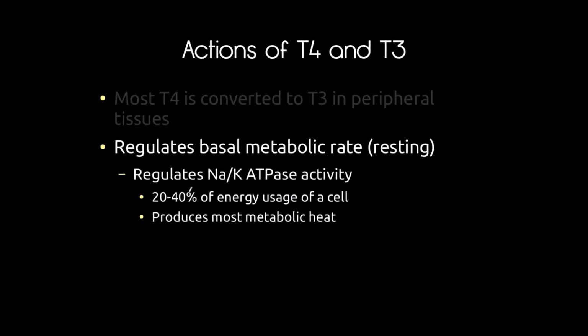So, now that we have the active forms, or the very active forms, T3 and T4 regulate basal metabolic rate. This is the primary way that basal metabolic rate is set in animals. Now, we'll come back and talk a lot more about basal metabolic rate later. This is really just how much metabolic activity is happening at your resting state. But the primary way that T3 and T4 do this is by regulating the activity of sodium-potassium ATPases.